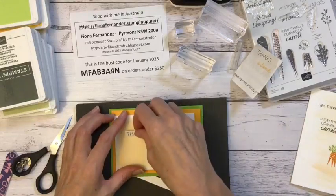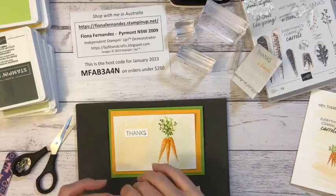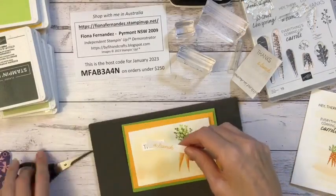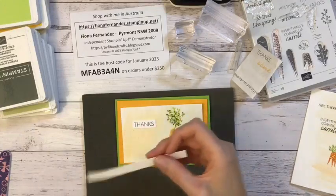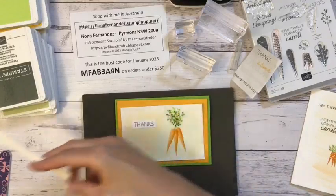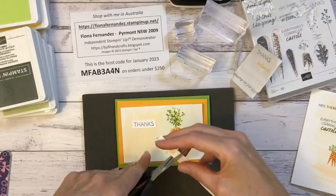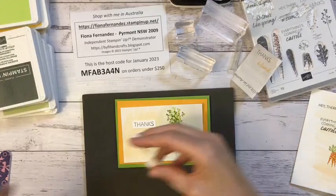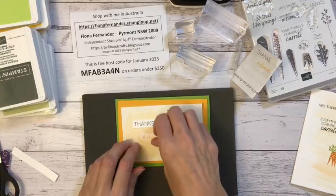You could fussy cut the words, but this is pretty alright because it's a straight word, you know. This one we could fussy cut maybe. We'll have a look in a second. I think we'll go a bit shorter there. And go like that. What about that?